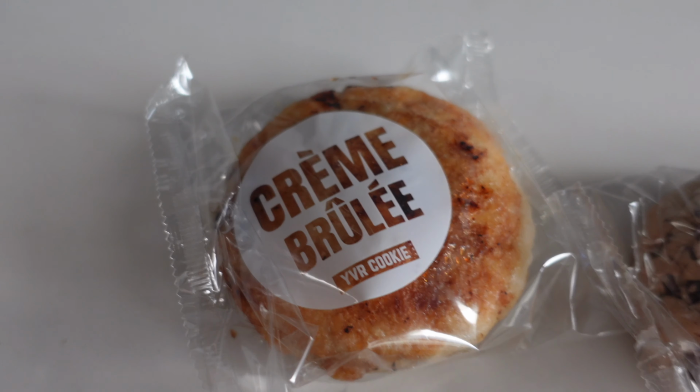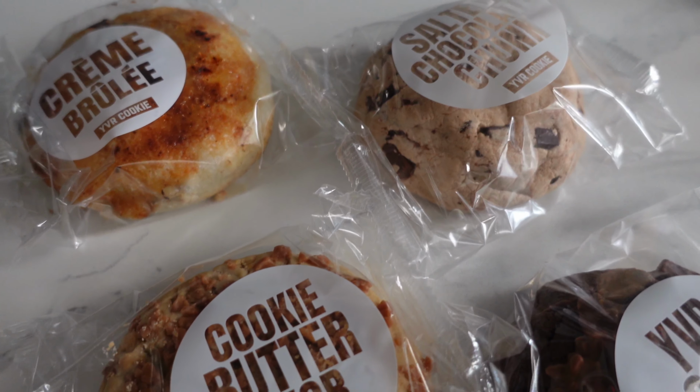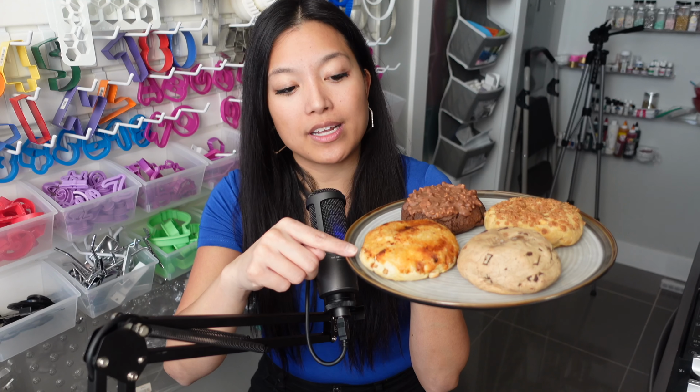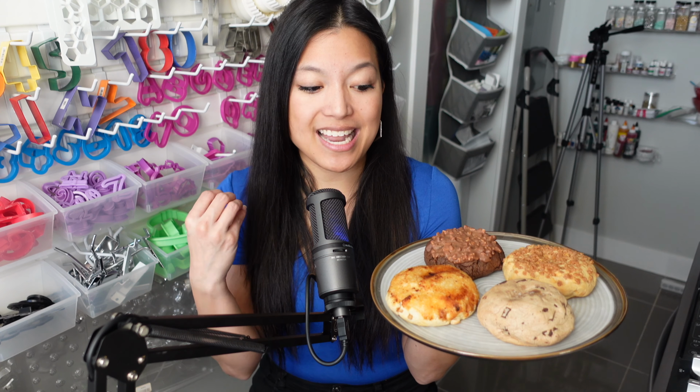The one I am most excited to try is the limited edition. I believe this one is the Ferrero Rocher one. Really interested in trying that one. This one intrigues me because this one is the creme brulee. And I mean, generally, right, what's impressive and fun about a creme brulee cookie is that the top has a nice crackly crunch. So I'm not sure how that gets maintained when it's in a package, but we shall see.